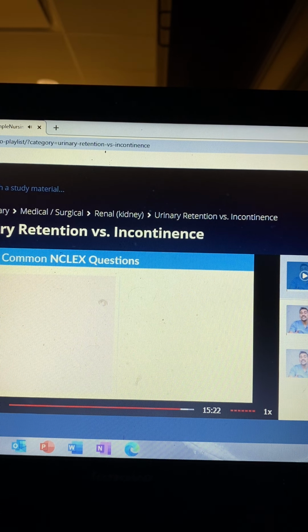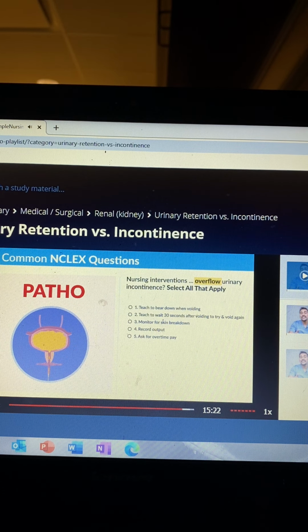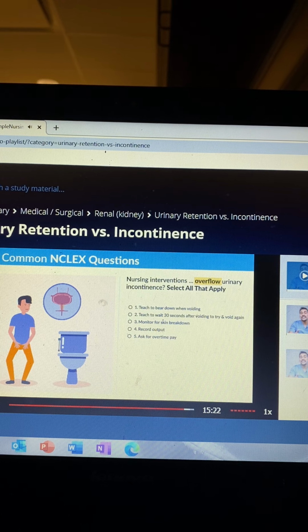Now for overflow urinary incontinence, a common NCLEX question: nursing interventions for overflow urinary incontinence. So just think about the patho here. The bladder is overfilled, so we need to empty it with every void. So option number 1, teaching to bear down when voiding. Yes, this is done to empty the bladder fully.